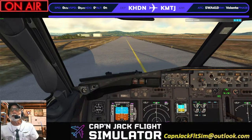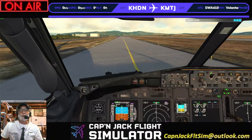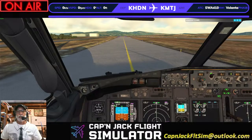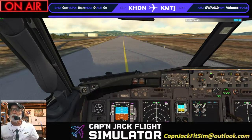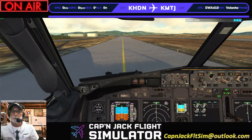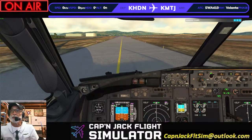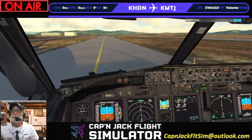I'm going to arm our auto throttle, and we'll arm our LNAV and VNAV, although I don't think LNAV's going to arm right now because we're pointing the wrong direction. It really does not like that too much. And you know, this actual runway heading is 284. So I'm going to reset these.